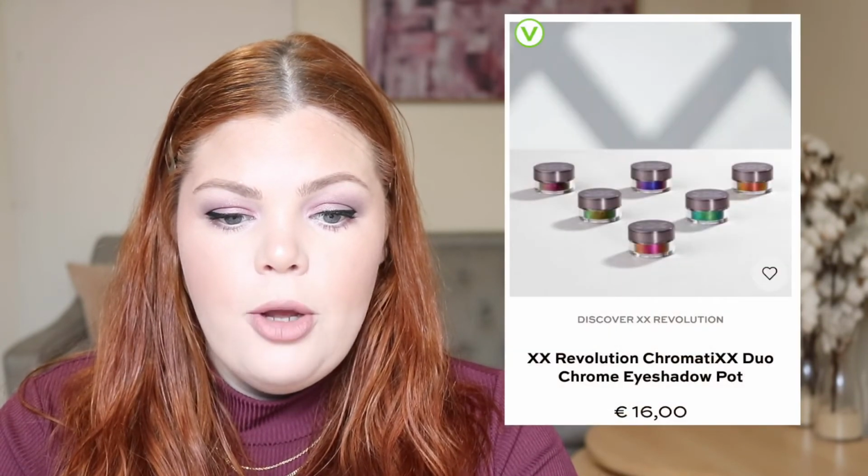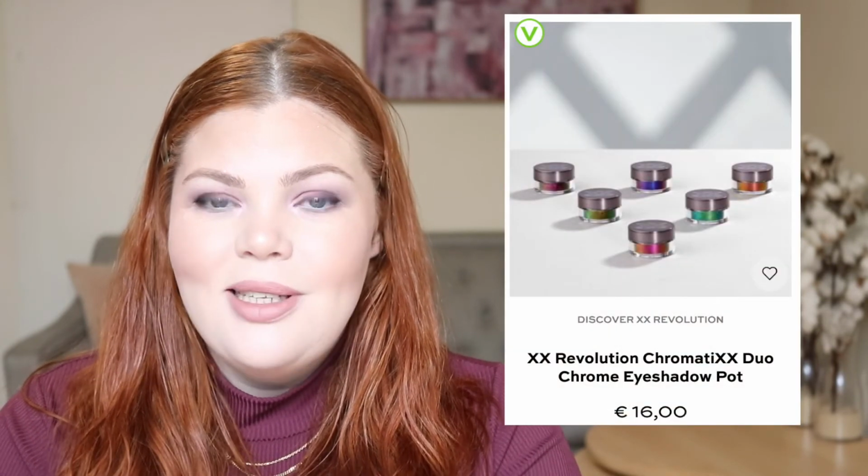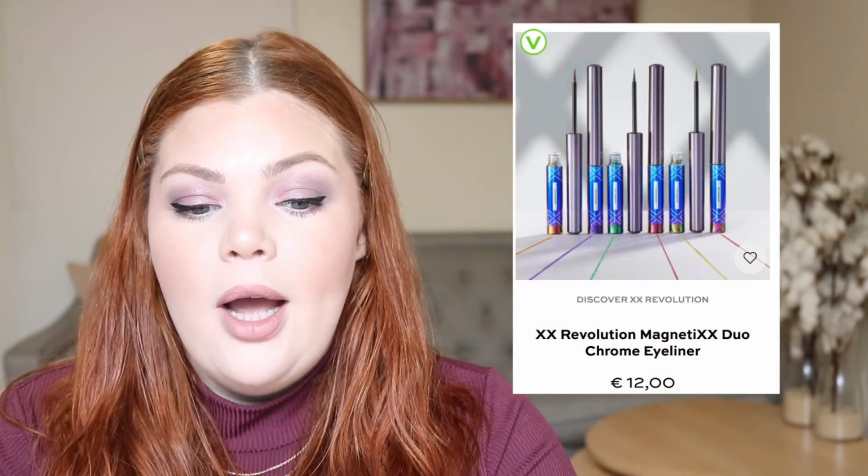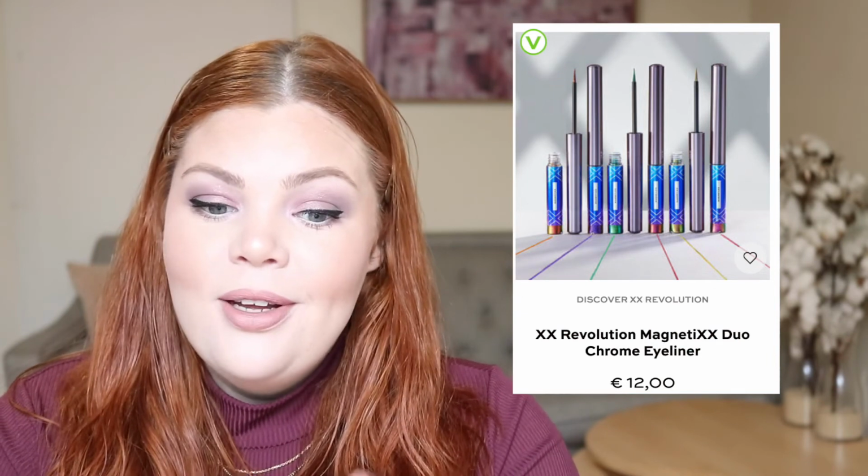And it is a long wear life proof coverage. The stretchable formula conceals and brightens skin, covering blemishes, dark circles and redness with absolutely no flashback. Infused with vitamin E and hyaluronic acid to treat your skin. We have the Extra Glow Lip Gloss for €8. The Chromatics Duochrome Eyeshadow Pot for $16. That looks so good. And the Magnetics Duo Eye Chrome Eyeliner, also €12.